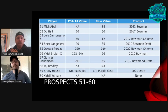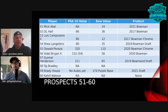All right, let's hit 51 to 60. This list is, I'll just say, weak. It's led by, I would say, Khalil Watson, probably the biggest guy on here, but he has no cards yet. He is a prep shortstop that's now on the Marlins, who's also started off hot this year. And then Brady House is another big name in the 2021 draft that doesn't have an auto yet. His purple base Chrome non-auto sold for $174, which is a very respectable number for a base Chrome card.